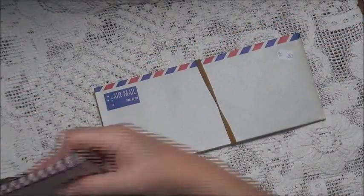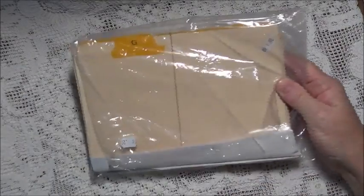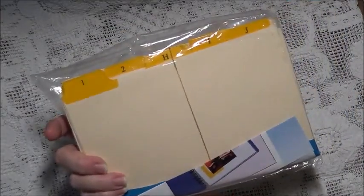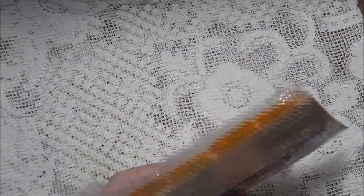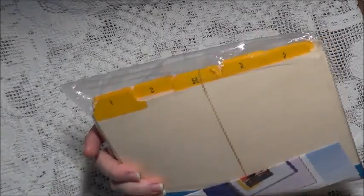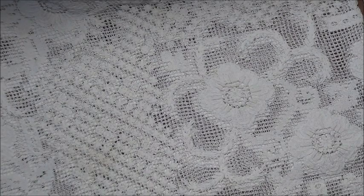So that was nice. I don't often find lots of papery things, but I must have just called in at the right time. There was a packet of index cards. Index, I think, and numbers as well, by the look of it. So that's nice to find. I like the index. Well, they're just the dividers, actually, not the actual cards.